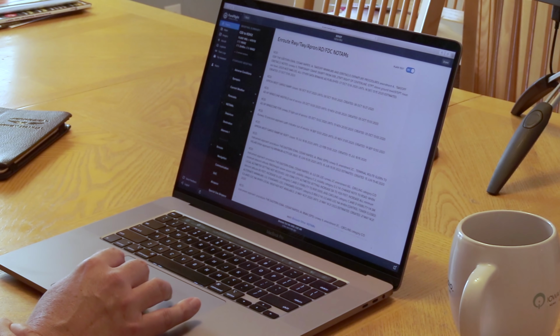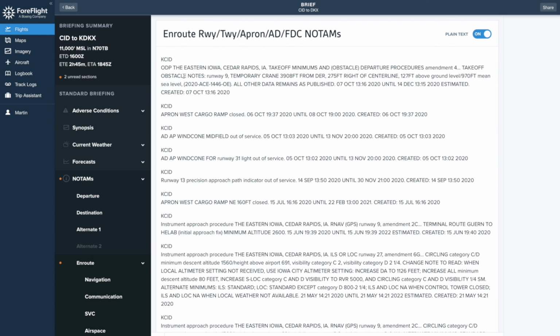Runway, taxiway, apron NOTAMs, and FDC NOTAMs. Those are interesting. FDC NOTAMs include changes to instrument procedures. So for example, if because of a temporary obstacle, a decision altitude or minimum descent altitude changes or anything of that nature, that would be published here. Same with obstacle departure procedures or takeoff obstacle notes.